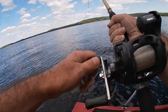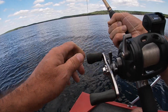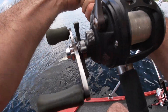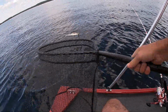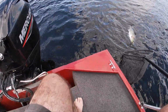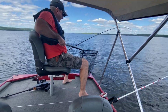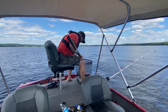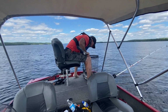There's only 20 feet left. Oh, big striper. Get the net, get the net. See if I can do this with one hand. Oh, nice, yeah. Nice, Frank. Woo! Yeah. What a fish. Oh, you need to measure it.